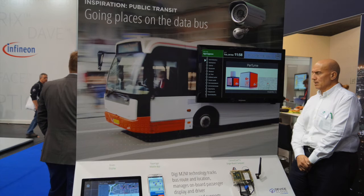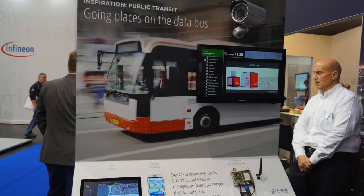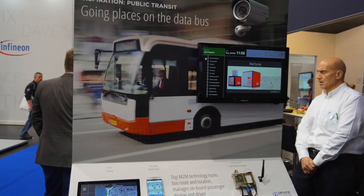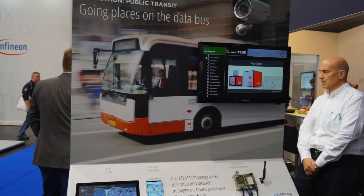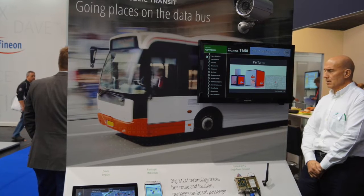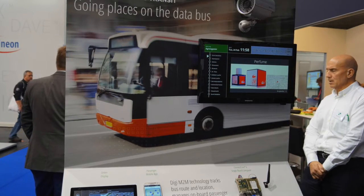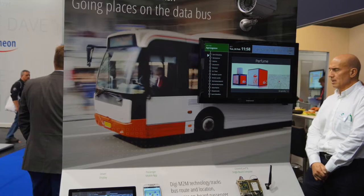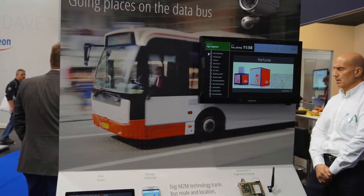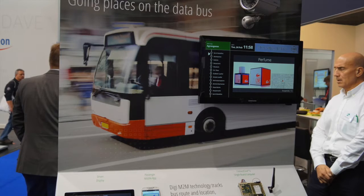Our first stop was at Digi International, where they're showing Internet of Things options related to public transportation. So think about being able to use your Wi-Fi while you're on the bus, but then also being able to search what's in the area, similar to what you do in your car navigation, and then being able to get specific offers based on the coffee shops you're going by.